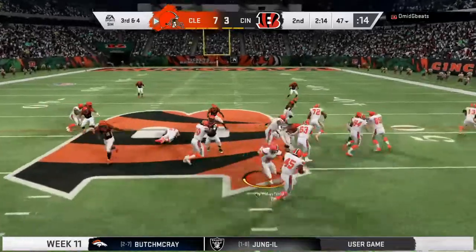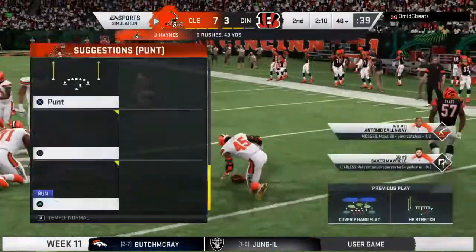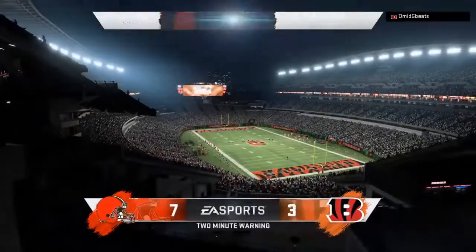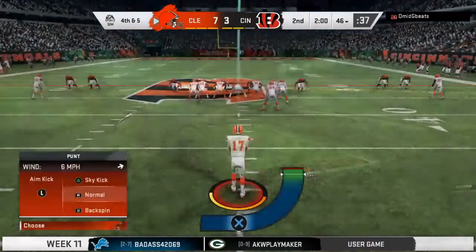At home. On third down, Haynes. And this one goes nowhere. Losing yardage on the play back at the 46. A loss of a yard, and it brings up fourth. 2 minutes to play in this first half.